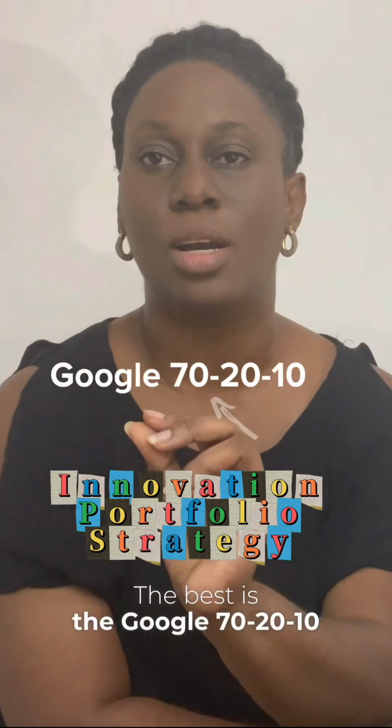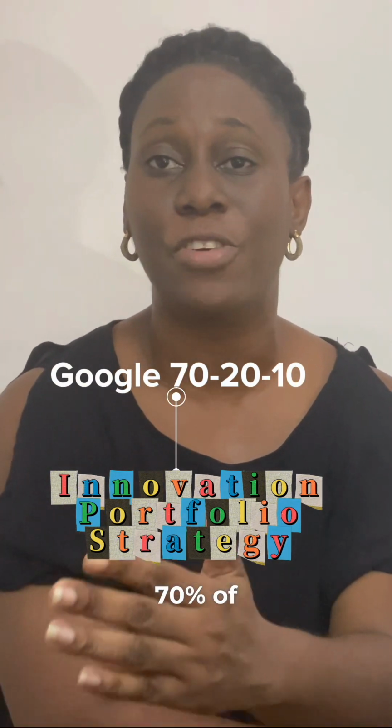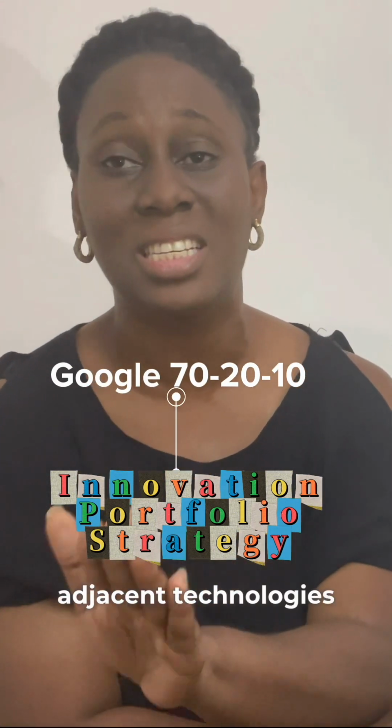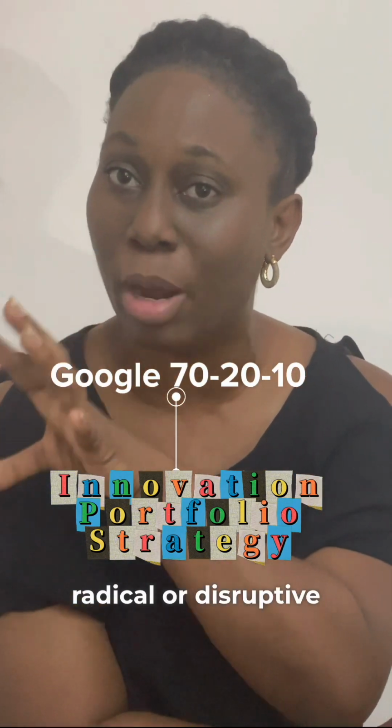The first is the Google 70-20-10 rule. So the Google rule is that 70% of innovation must focus on the core business, 20% of that must focus on adjacent technologies or markets, and then 10% of innovation within the organization must focus on radical or disruptive technologies.